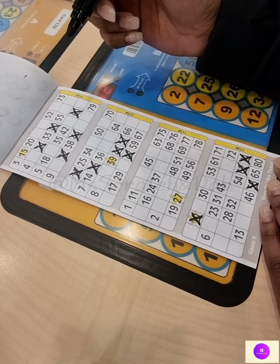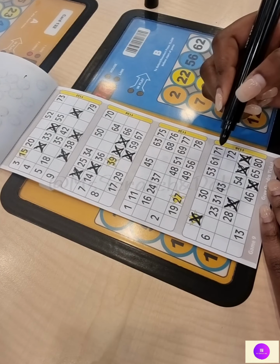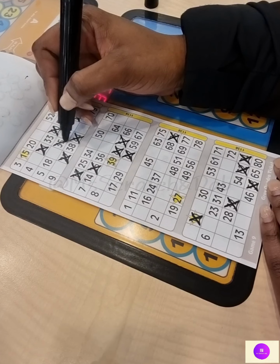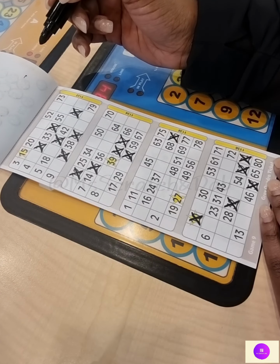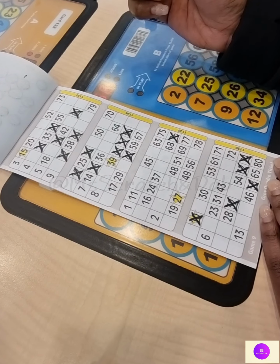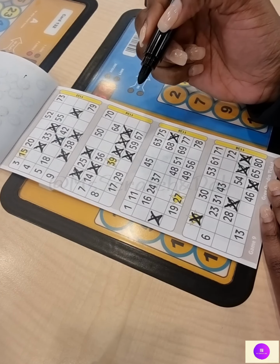Add 2 lines. You're next. 3 and 2, 32. 7 and 6, 76. 3 and 5, 35. 3 and 4, 34. All the 6s, 66. On its own, number 2. All the 5s, 55.